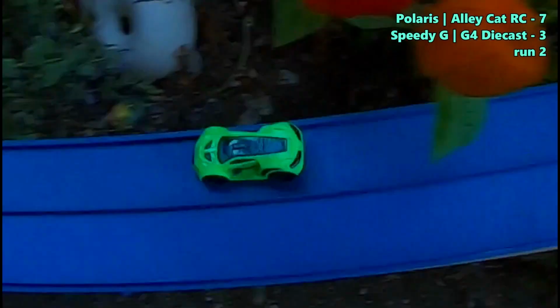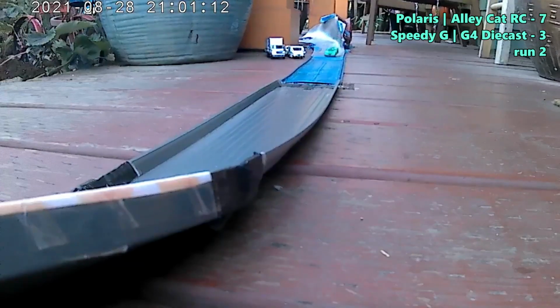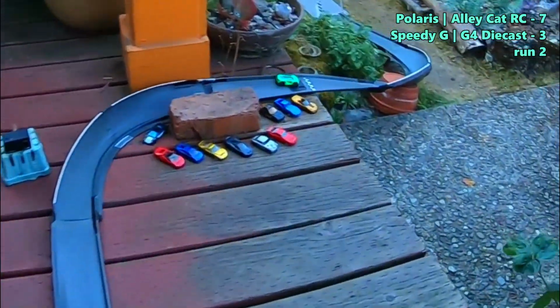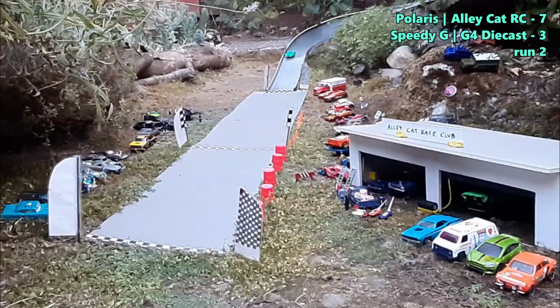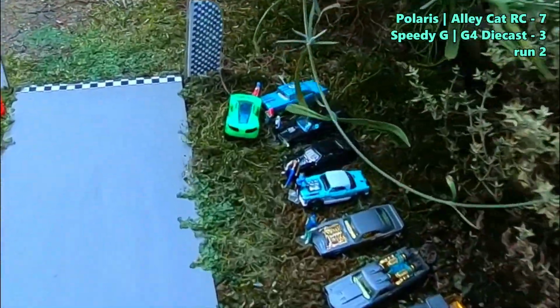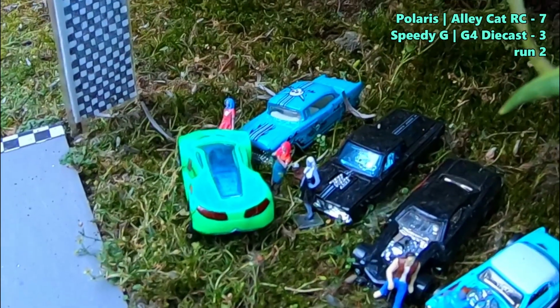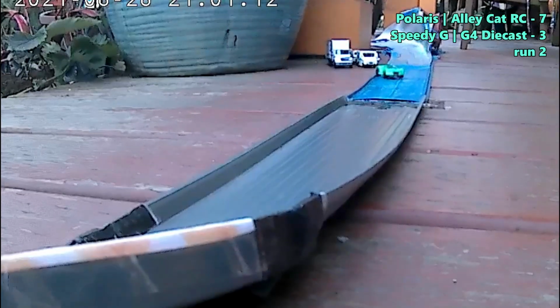Looks real nice coming through Painter's Tape Gully. And then just finally couldn't keep it straight enough to get across checkpoint 8, unfortunately. But earns himself 7 points on the run, so nice job. He's going to get the battle for the day and earn that point too. There's another look at that beautiful line he took into turn 4.